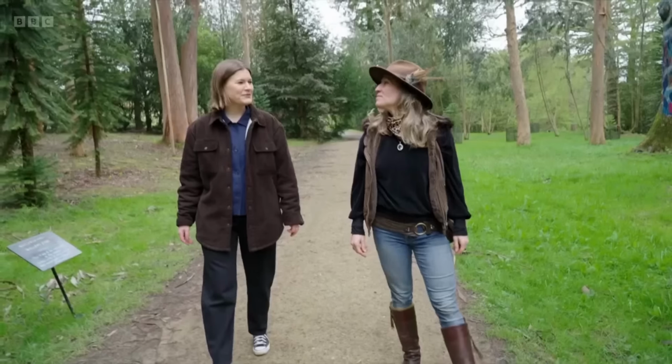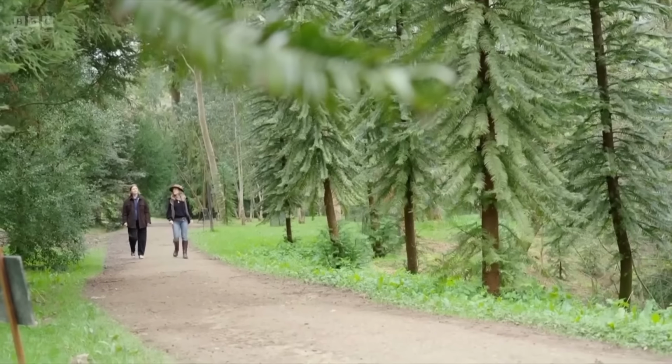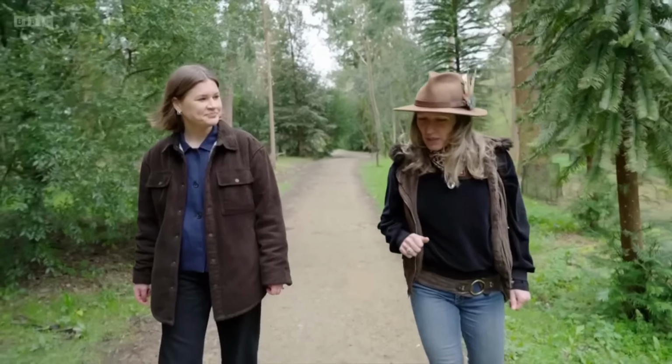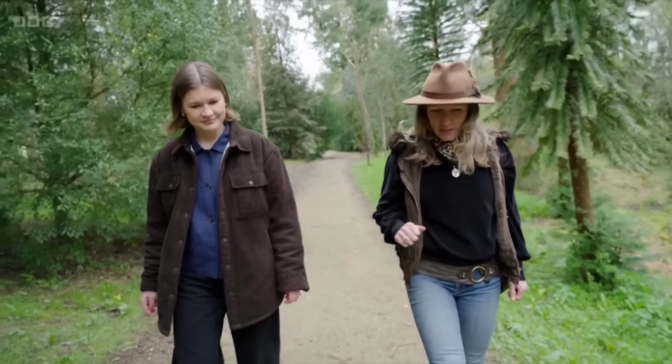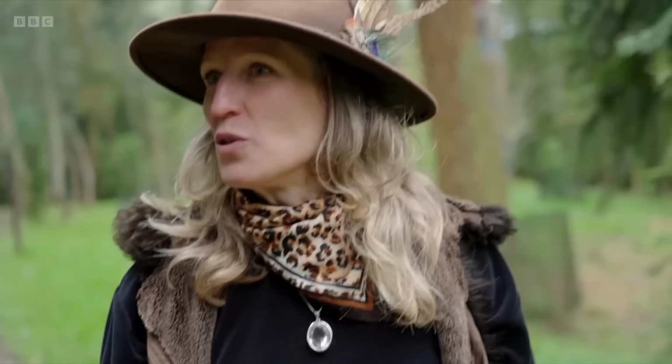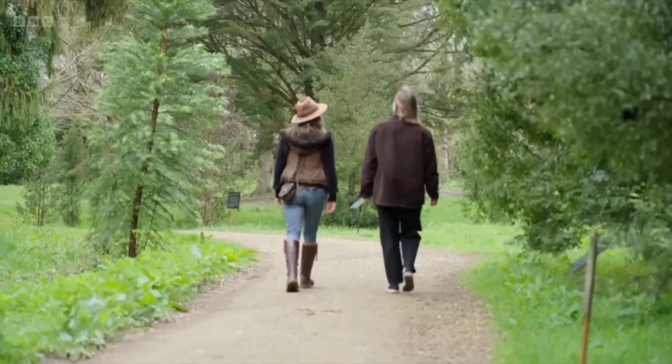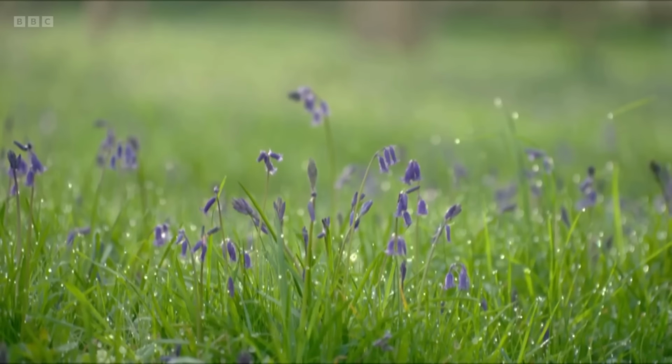So Helena, what exactly is forest bathing? The name forest bathing is inspired by the Japanese practice called Shinrin-yoku, and it means bathing in the atmosphere of the forest. It benefits us on so many levels, mentally, emotionally, physically. It has been proven to boost our immune system, calm our nervous system, regulate blood pressure, slow heart rate, just generally give us an overall good feeling of peace and calm.